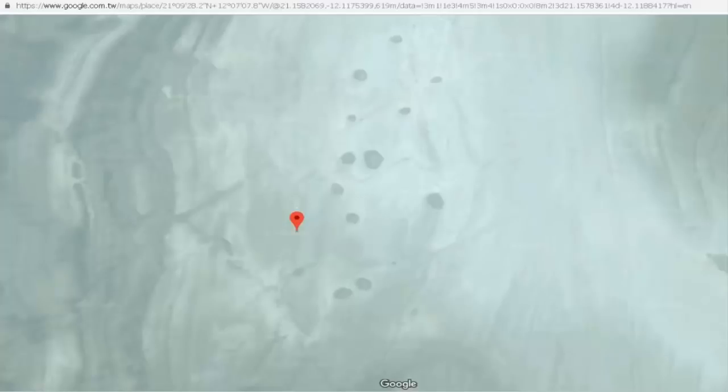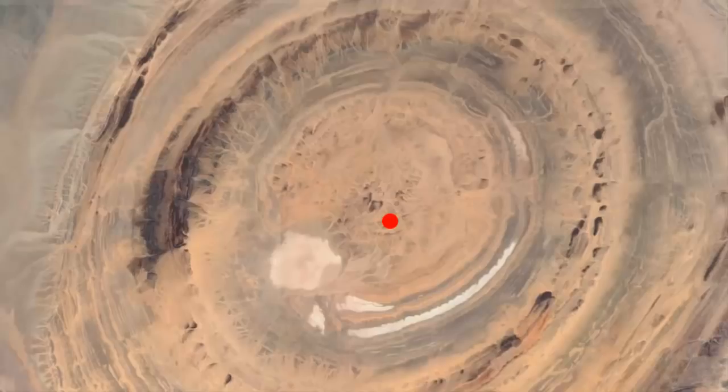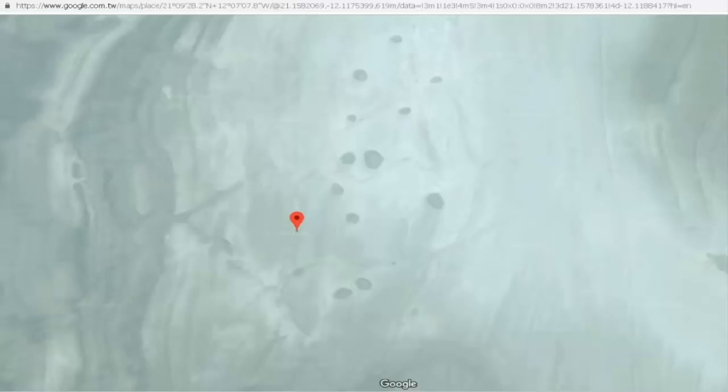So I looked at some of the other structures that the videos presented, not just the one from CM Wood, but also from a couple of other searchers, Google Maps searchers like myself. This structure is not there, but what we see is way up in the corner of the Richat structure, far away, where it's meeting the desert floor. Next to it, you find something like this.